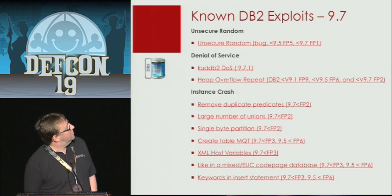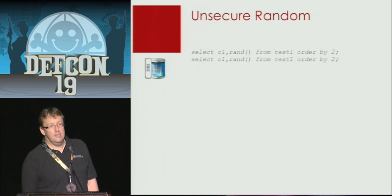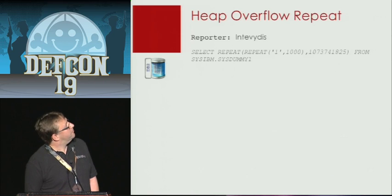Okay. In 9.7, it's similar. So with the unsecure random number, if you call the random number generator 2 times, you're getting the same value back. So this is not always a good idea.